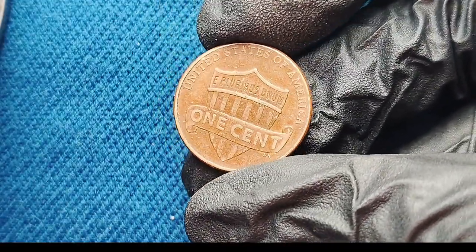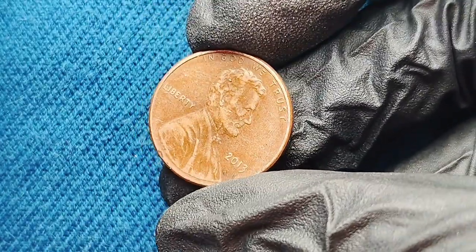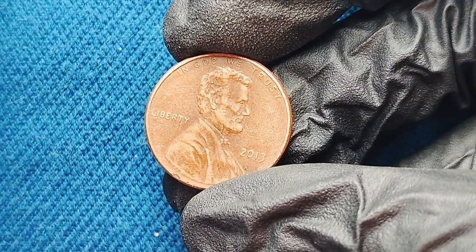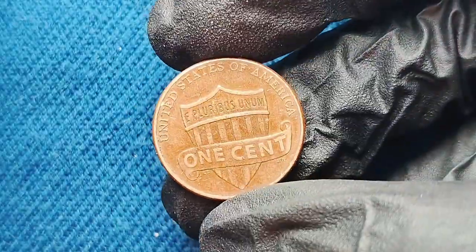So check your jars. Open your drawers. Search your pockets. Look closely at every 2013 penny you come across. Because the next time you feel that light little coin in your hand, you might not just be holding a penny, you might be holding a fortune waiting to be discovered.